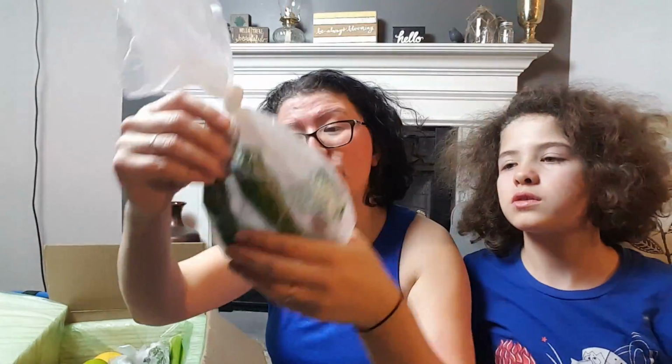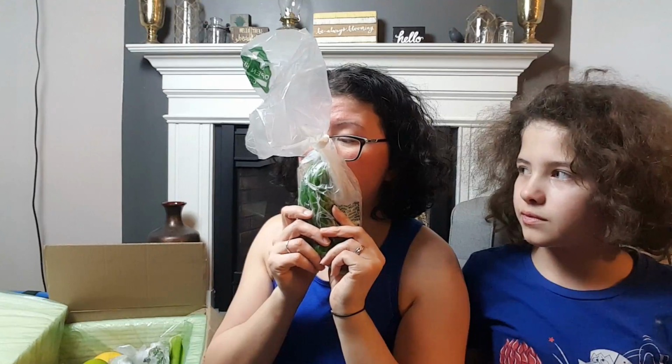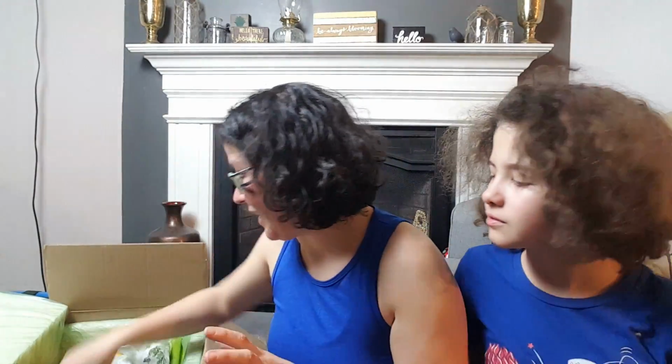All right, so then we've got some chilies or peppers, some sort of a pepper. Yeah, it looks like jalapenos. I don't know if those are, no, it's way bigger than a jalapeno. It smells like a pepper. Oh yeah, it's real spicy. My husband loves spicy.